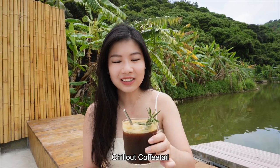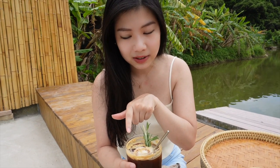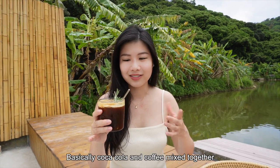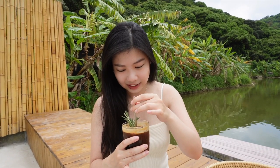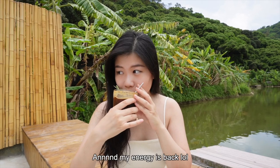Chillout coffeetail, and I'm gonna try it now. They have like really nice decoration, a huge ice cube, and it's basically Coca-Cola and coffee. So let's see. I thought this was a straw, I was gonna just sip it. Okay, I'm gonna try. Oh my god, I like it.